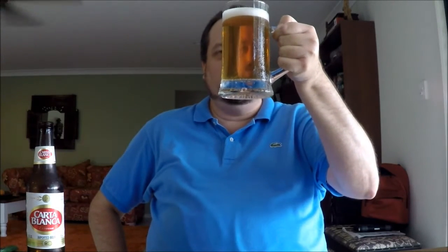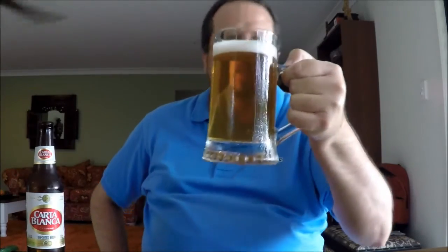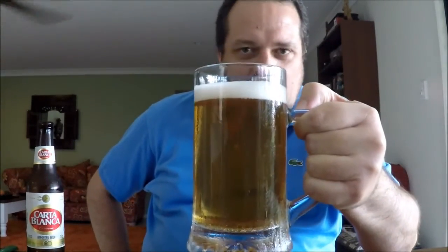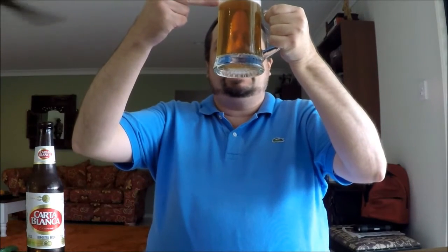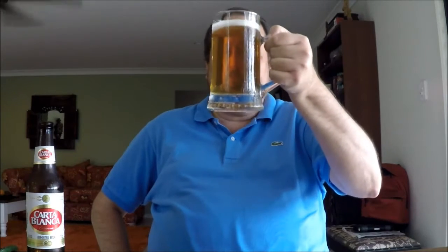Okay, so as for the appearance, well, it's a clear golden colour. It's quite effervescent. I can definitely see a lot of bubbles streaming to the top there. I think we've got just a little under a finger of bright white frothy head there. I think there was a little bit more when I poured it, but being a fizzy yellow lager, the head usually does quickly dissipate.